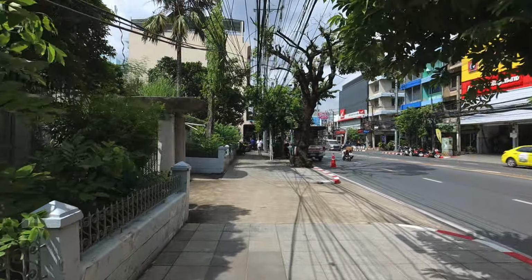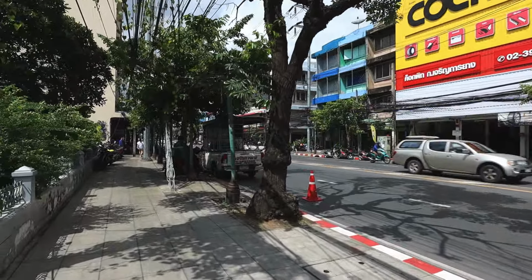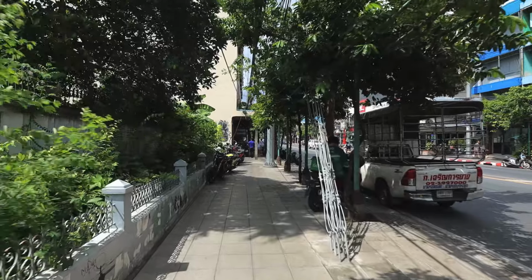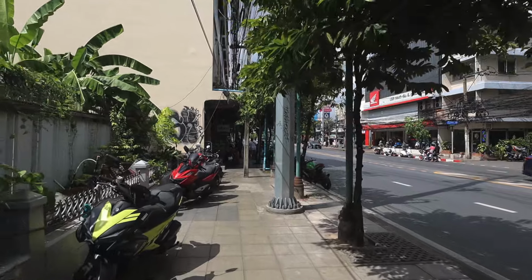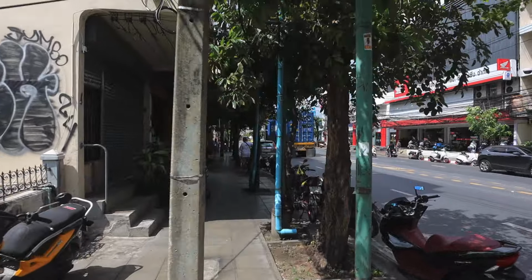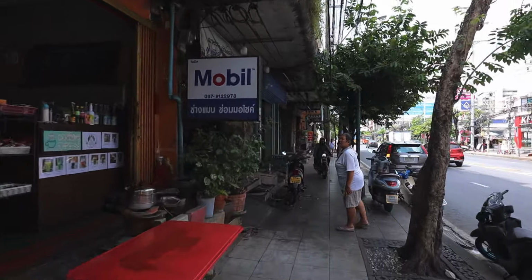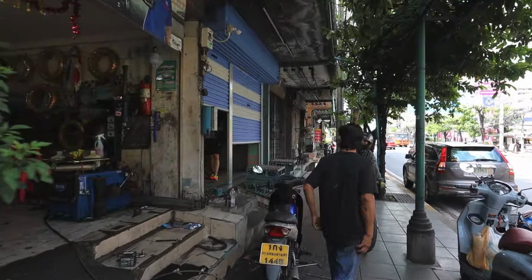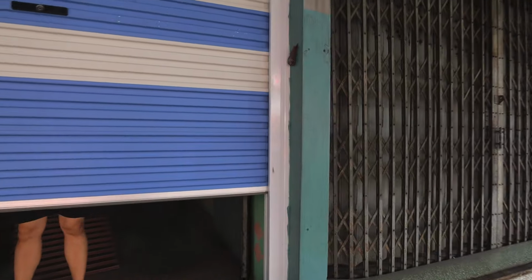Yeah, it's a nice street, like all the trees and stuff. Again, this is a main road too. Bike shop. Flip the screen up.